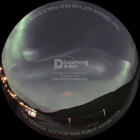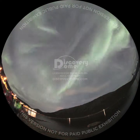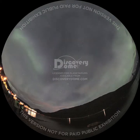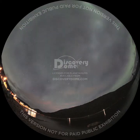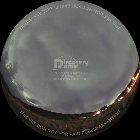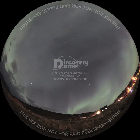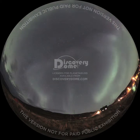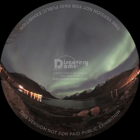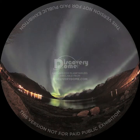The aurora is a mysterious and unpredictable display of ghostly lights in the night sky. An eerie sign that our planet is electrically connected to the Sun. Auroras can appear as long, narrow arcs extending overhead from horizon to horizon. From the side, they look like ribbons that kink, fold, and swirl.